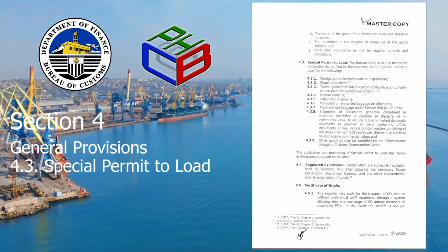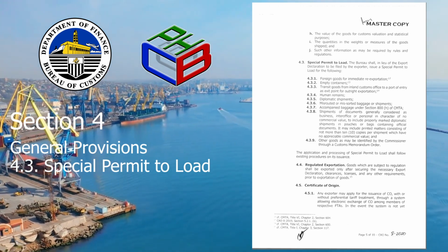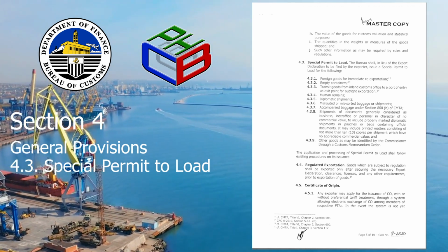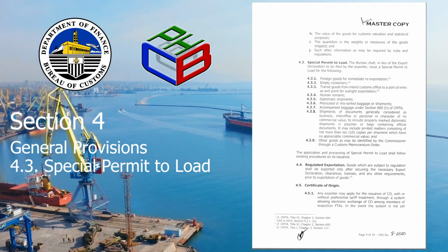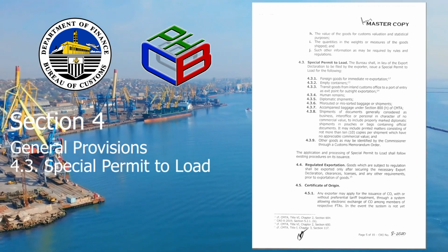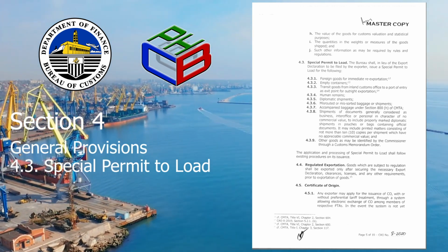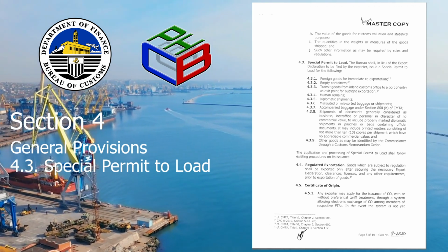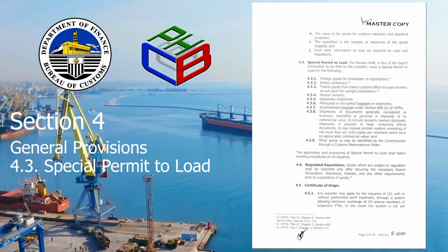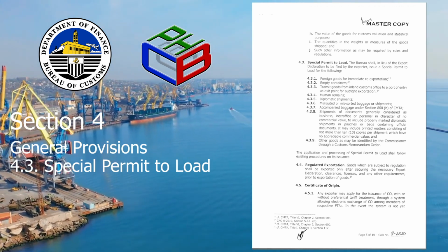4.3 Special Permit to Load. The Bureau shall, in lieu of the export declaration to be filed by the exporter, issue a special permit to load for the following: 4.3.1 Foreign goods for immediate re-exportation. 4.3.2 Empty containers. 4.3.3 Transit goods from inland customs office to a port of entry as exit point for outright exportation. 4.3.4 Human remains. 4.3.5 Diplomatic shipments. 4.3.6 Misrouted or missorted baggage or shipments. 4.3.7 Accompanied baggage under Section 800, H, of CMTA.